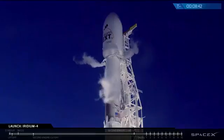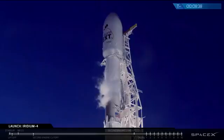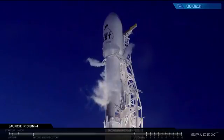On top of the Falcon 9, shown within the payload fairing with the Iridium Next logo on it, are the 10 Iridium satellites. The Iridium team is working no issues. They have gone to internal power and they are ready for launch.